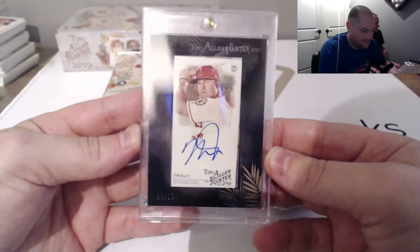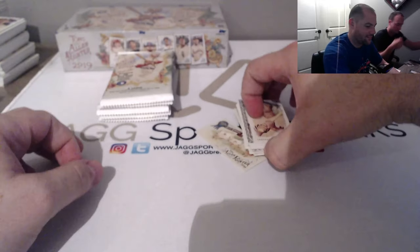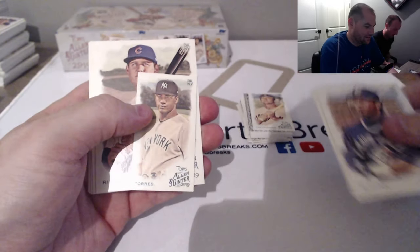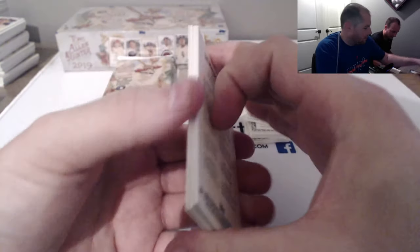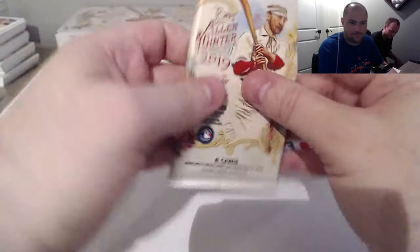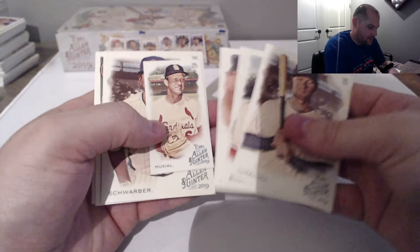Wow. 9 of 10 Trout. You gotta be kidding me. That came out of nowhere. Oh, that'll wake you up. Yeah, really. I mean, I was like, 9 of 10, all right, maybe we'll get some more silk. Nope. The best player of our generation. Same usual. I'm going to need a picture of that.